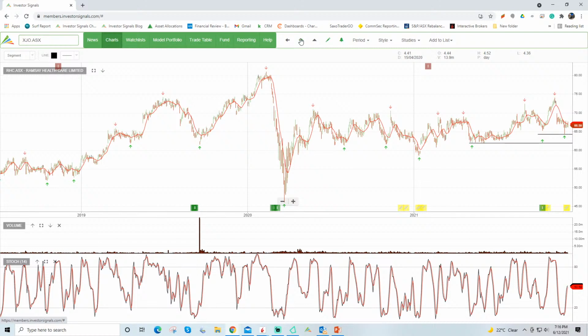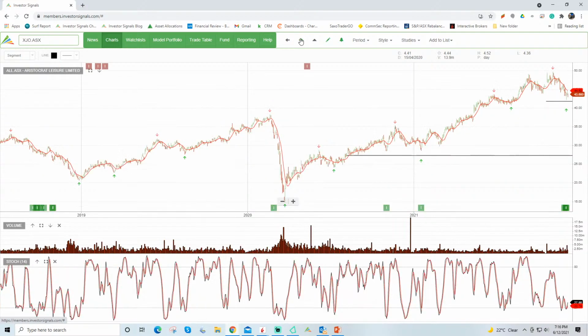Ramsay Healthcare is a new addition to the portfolio, and down here at around $65, I think you're looking at a support level where you may want to look at adding it to the portfolio. Aristocrat Leisure's delivering strong earnings growth. The original switch from sell conditions into buy there at around that $30 level, just below $30, has performed very well. The subsequent signal there in January this year picked up the low again at around $30.